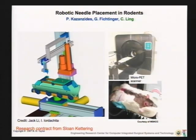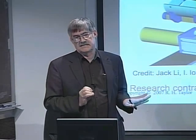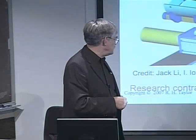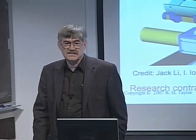Another thing, we always get very excited about human use of medical robots. It could very well be that the biggest impact of medical robots is going to be from treating rats. And the reason is if you're trying to develop new cancer therapies, as an example, you have to do an awful lot of work on small animals, and it is really crucial that your experimental technique be highly consistent and highly targeted. And so this is one of several systems. This is one that we built in partnership with Memorial Sloan Kettering, and it's a small animal needle placement system. There have been a couple others that I've seen, including a couple I've reviewed from various groups. And so this is, I think, an important area.